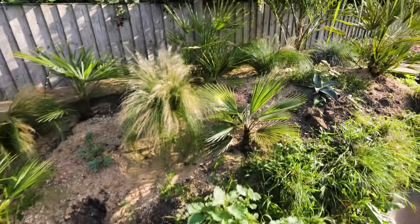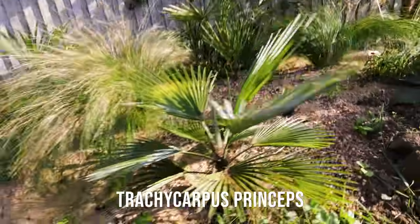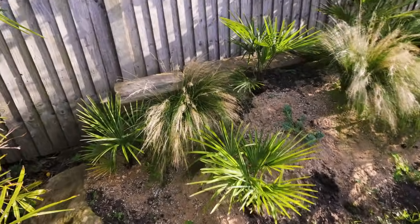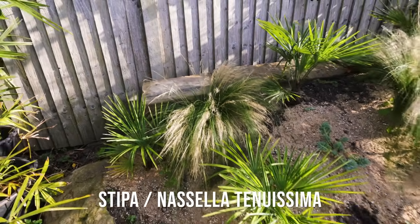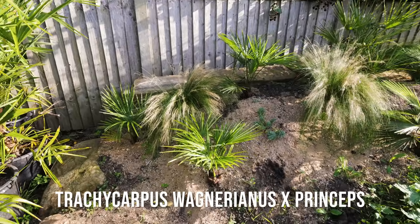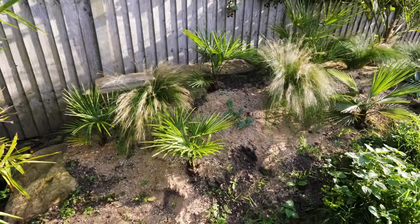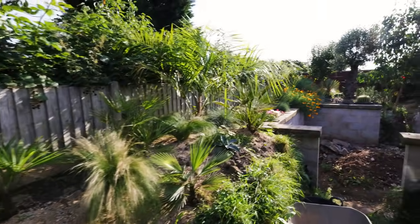And at this end here, we've got a Princeps, the true Princeps with the gorgeous silvery blue leaves. And we've got a few hybrids here. So in between the beautiful soft-flowing Nassella or Stipa tenuissima grasses, we've got these really structural Trachycarpus princeps crossed with wagnerianus. These will hopefully be really gorgeous stiff-leaf palms that will absolutely thrive in these slightly dry conditions and look great with the more relaxed planting over here behind them.